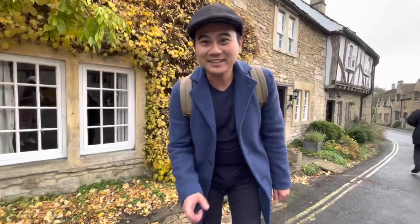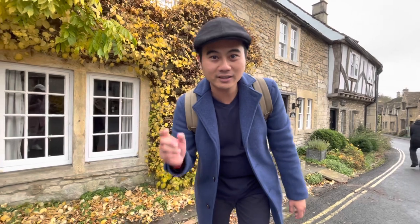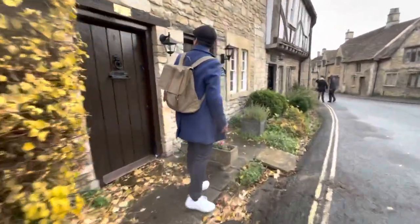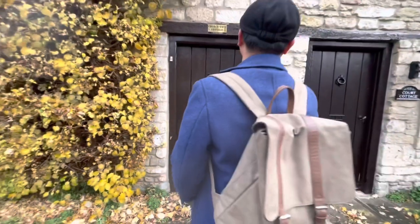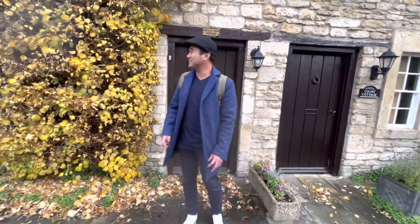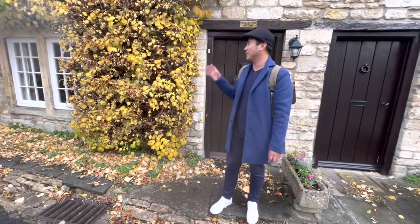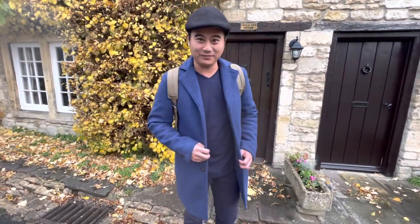So guys, since we're here in Cotswolds, I'm gonna let you see the unique houses that I've discovered here in this English countryside. Let's go. One is the Church View Cottage. As you can see, there are vines here on the walls and they resemble the season of autumn, and it's also very picturesque, and we've got some snapshots down here and I'm gonna show you that one in a while. So let's go to the next one.